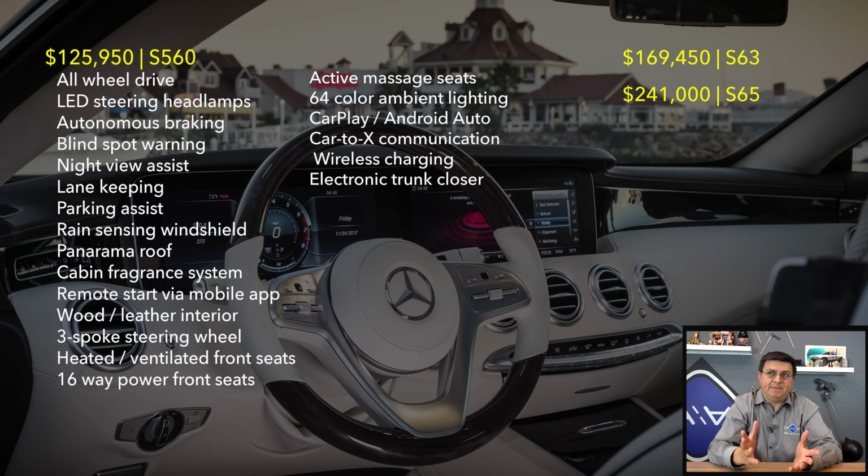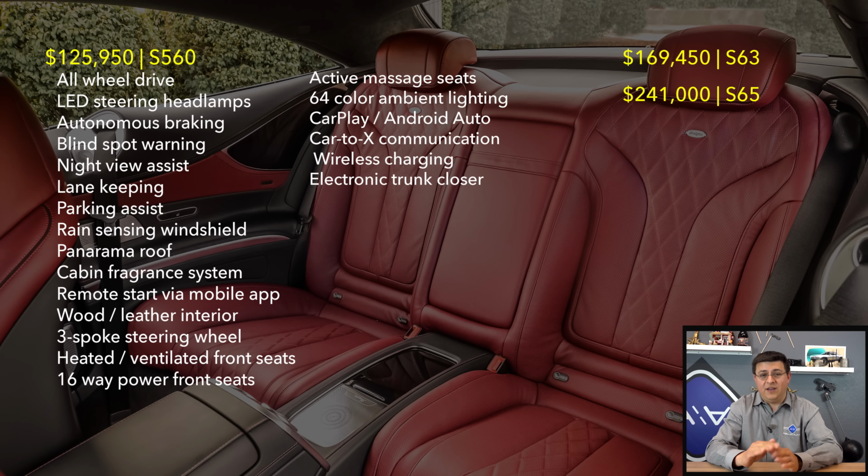The reason for that is that it's a tweener vehicle. It actually sits right between most luxury two-door coupes and the ultra-luxury, ultra-expensive coupes that we see from Rolls Royce, Bentley, etc. The S560 starts at $125,950, and the model that we were driving had some options on it, so it was definitely more expensive than that. If you want an S63 AMG, the least expensive AMG, that will set you back at least $169,450, and if you want an S65, that starts just shy of $250,000 at $241,000, and it will run all the way on up to $271,000 if you get a little carried away with the options.